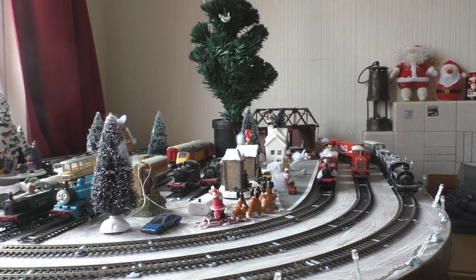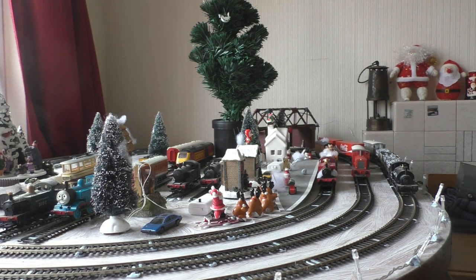Here we go, a couple of little test runs on day five. Colin's trains on the inside track, we have the Santa Claus Express. On the center track, we have the Coca-Cola train. And on the outer track, we have Smokey Joe, and she is hauling several coal wagons. Here we go.